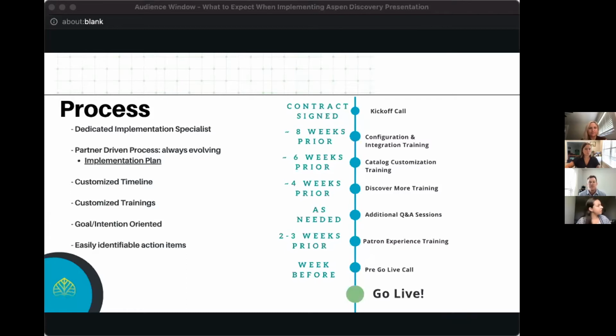So, the first thing I want to mention is that you always have a dedicated implementation specialist. The Aspen team is the best, and our implementation specialists are always very involved. We are invested in you and your library and making sure that the site is exactly what you need it to be for your patrons. So we do have a personal relationship with you throughout the process itself.